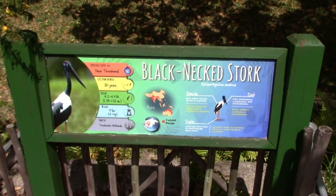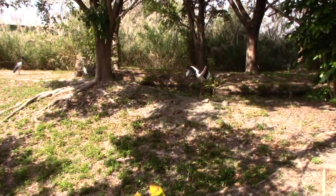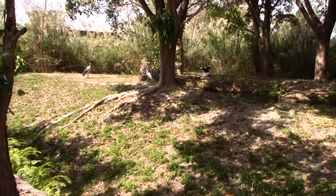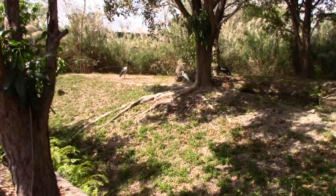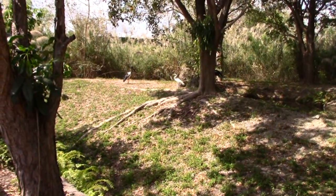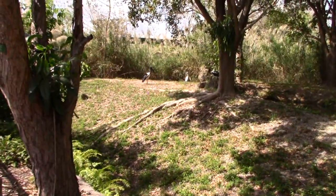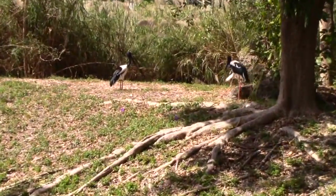Alright, a black-necked stork. Got a couple in here. This one's got his wings open. Alright. Get the other one in the back. And that white bird is not one of the storks. He's just hanging out with them, visiting.